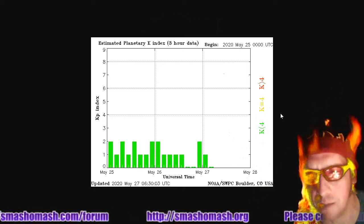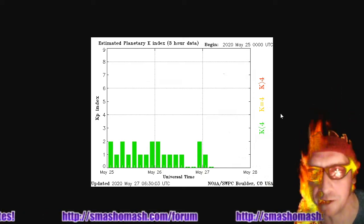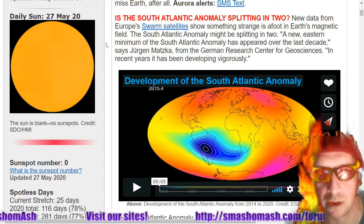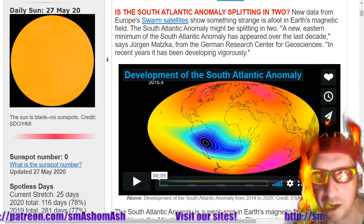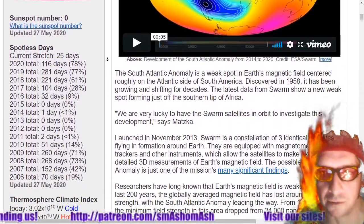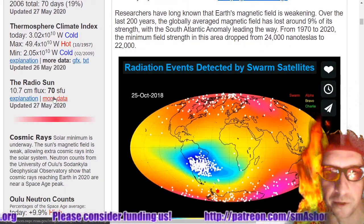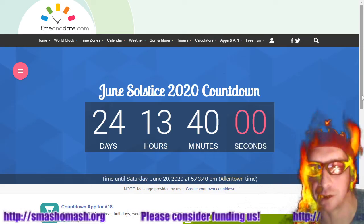Next, looking at the KP index, it's dropped down to 0 from its high of 2 over the past 3 days. And there's an article on spaceweather.com about the South Atlantic anomaly splitting in two, and the way that it affects satellite drag and the way the Van Allen belts spill down into the ionosphere and so on. Yeah, not a lot to say about that. That image was featured on our thumbnail like a week ago, and we're just here to show you the radio flux, which is still at 70. So basically solar minimum conditions.